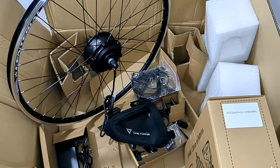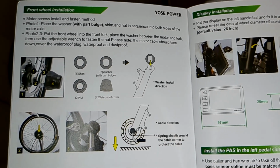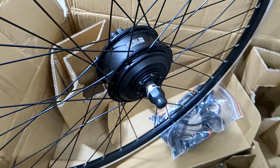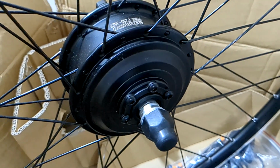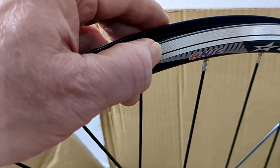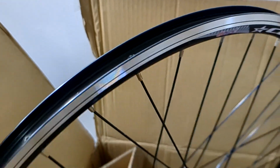Front wheel with 250 watt motor. It's quite heavy. It's for V-brakes or disc. You can fit either. You need to supply your own disc brake if you're going to use a disc. For V-brakes, it's machined there, so it'll work with V-brakes.